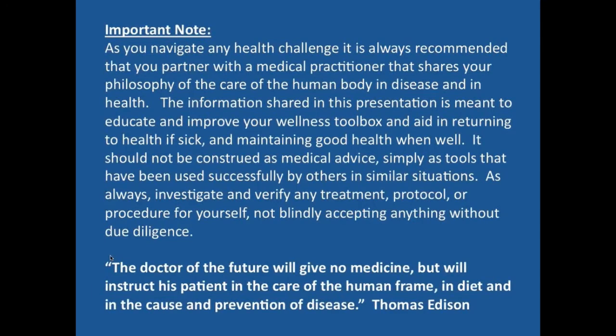And our reminder is that whenever you're looking at any health challenge or a way of addressing that, you incorporate and include a medical practitioner that shares a philosophy of care of the human body and disease that you do. So they share a similar philosophy. That way you're not butting heads with the direction that you're trying to go.